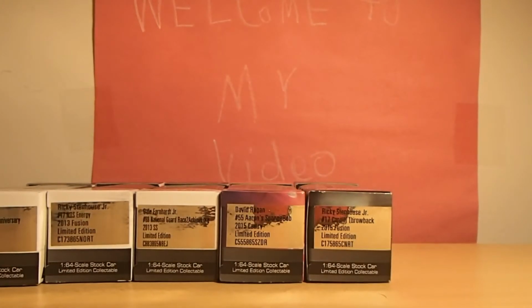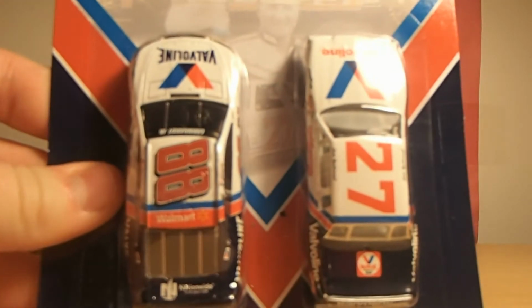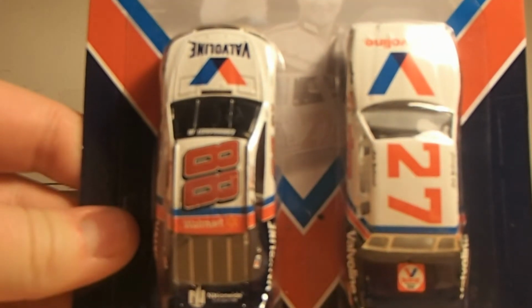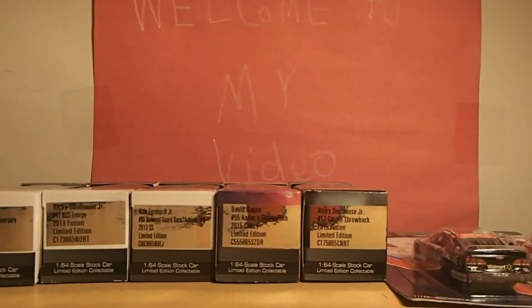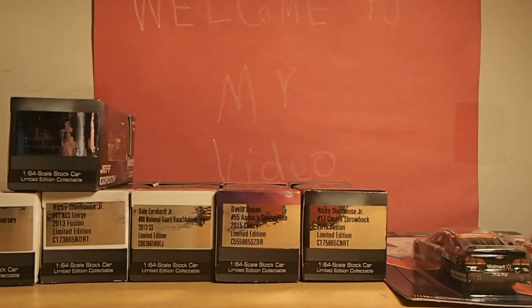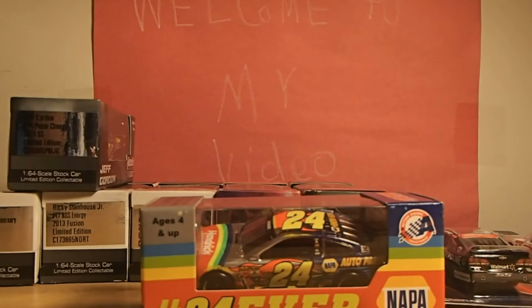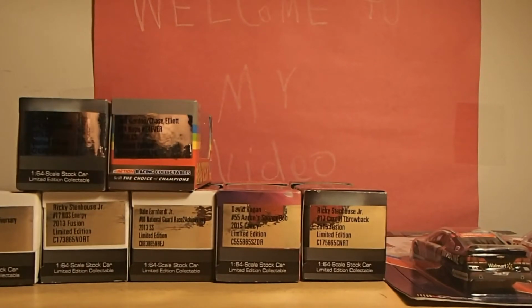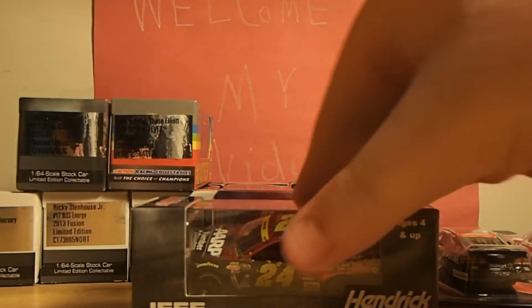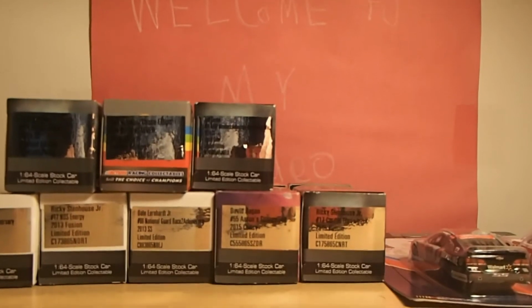The sixth and seventh car is the 2015 Valvoline 2-pack with the 2015 Dale Jr. Valvoline and the 1981 Cale Yarborough Valvoline scheme. The eighth car I got is the 2015 Jeff Gordon Pepsi Chase. The ninth car I got is the 2016 Jeff Gordon / Chase Elliott 24 Ever car. And the last car for this episode is the 2015 Jeff Gordon Liquid Color Martinsville win race version. Let's get these cars unboxed now.